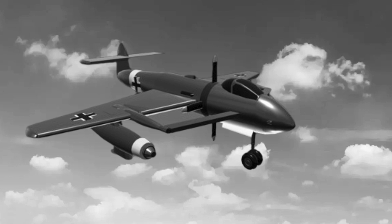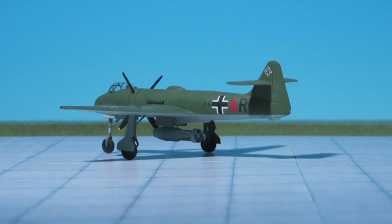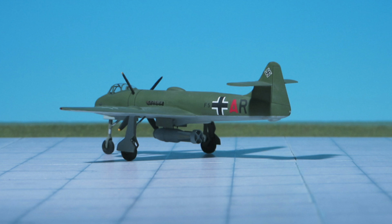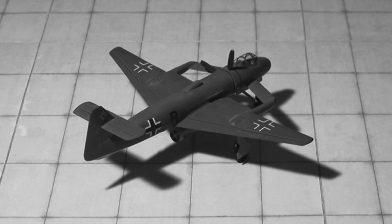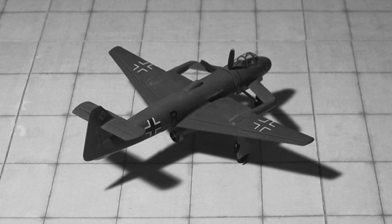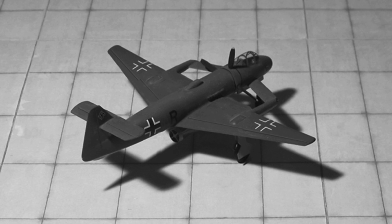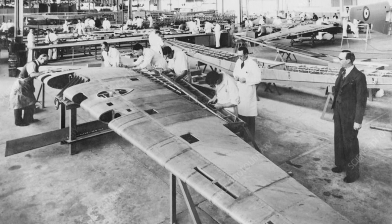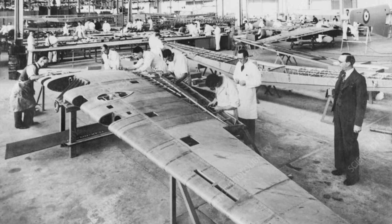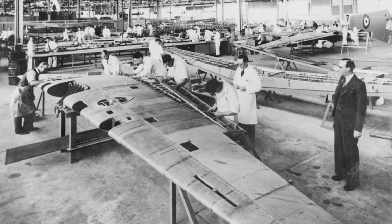The prototypes underwent extensive testing to evaluate their performance, handling, and overall feasibility. These tests highlighted some of the strengths of the forward-swept wing design, such as improved maneuverability and lift characteristics. However, they also revealed significant drawbacks, including structural weaknesses and stability issues at high speeds. Blohm and Voss engineers worked tirelessly to address these problems, but the rapidly changing tides of the war and the shifting priorities of the German military meant that resources and attention were diverted to other projects.